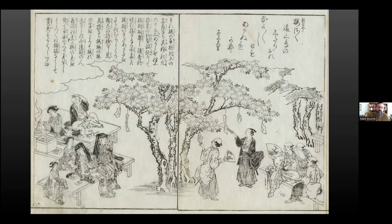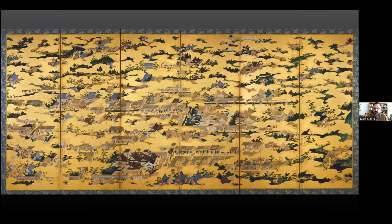And then the other books that I looked at a lot: there's a book about these screens that discusses them in detail. That group of books will be listed for people to get and read.